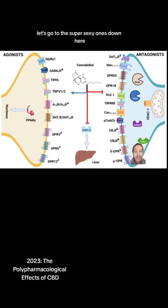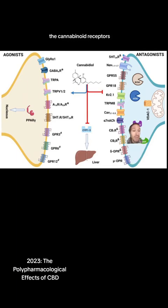Let's go to the super sexy ones down here, opioid receptors. The top of every list about why people are using CBD, pain. It works via opioid receptors. How exactly, we're not sure, but it's there. The cannabinoid receptors, while not technically an antagonist of these receptors, it binds to something called the allosteric site, and it makes other things not bind there as well.